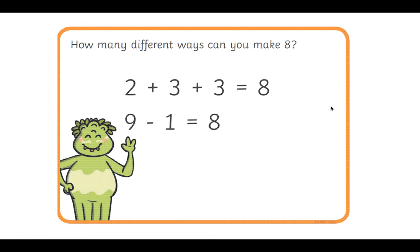And our next question, how many different ways can you make 8? Okay, so you can do addition, you could do subtraction. If you want to, you could do some multiplication or division. How many different ways can you make 8? Okay, pause your screens and have a go.